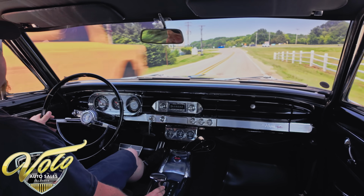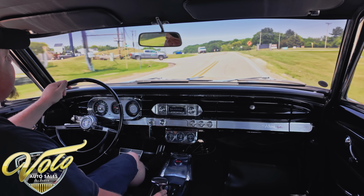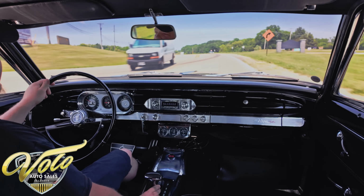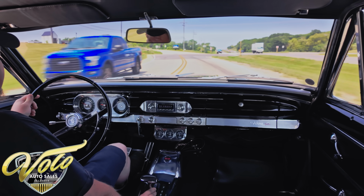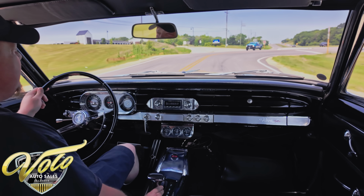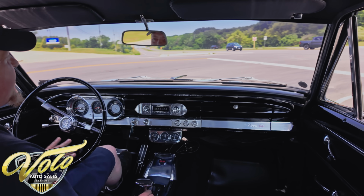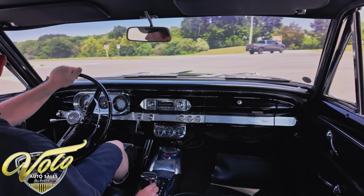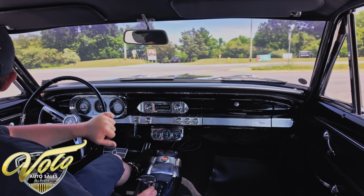Seems to handle pretty nice too, for my limited experience with it. It does have power steering, and it also does have rack and pinion. Very nice features there. It also has power brakes and then front disc slotted and drilled rotors. Really good sounding exhaust. Let's see what she's got.